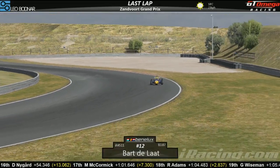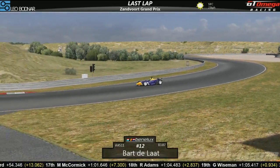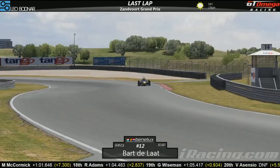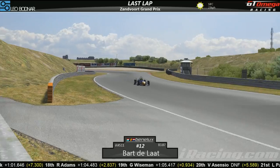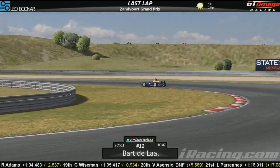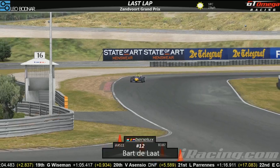So I'm watching now, Alex, our race leader, Bart Delat, coming through turn 7, heading towards turn 8. He's run in every single race so far, Alex, for this Skip Barber 2K Cup season. He's had a 4th position and 8th, a 15th. This is going to be by far his strongest result.